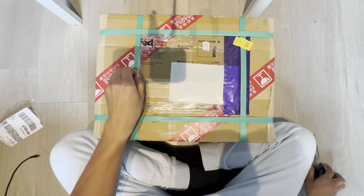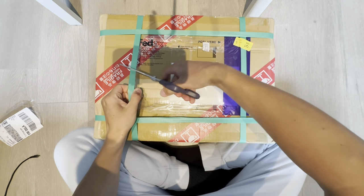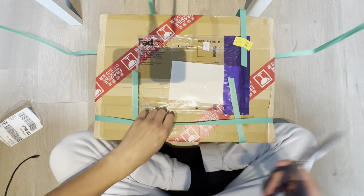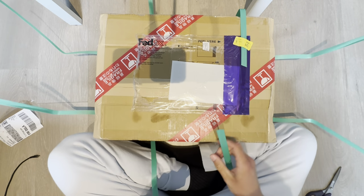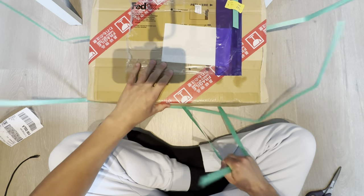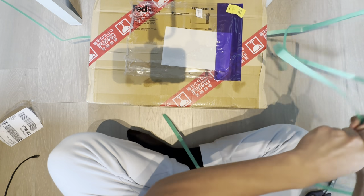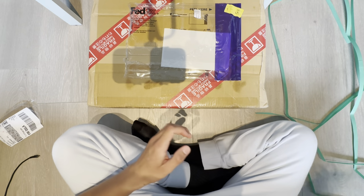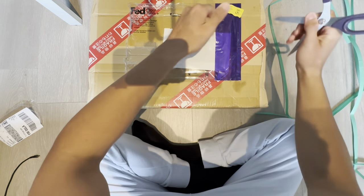Alright, so huge parcel from Japan with Nintendo consoles. We have retro Nintendo consoles and, I mean, all kinds of Nintendo consoles from Japan. And, wow, yeah, this is a huge parcel. So, I mean, let's just get started.